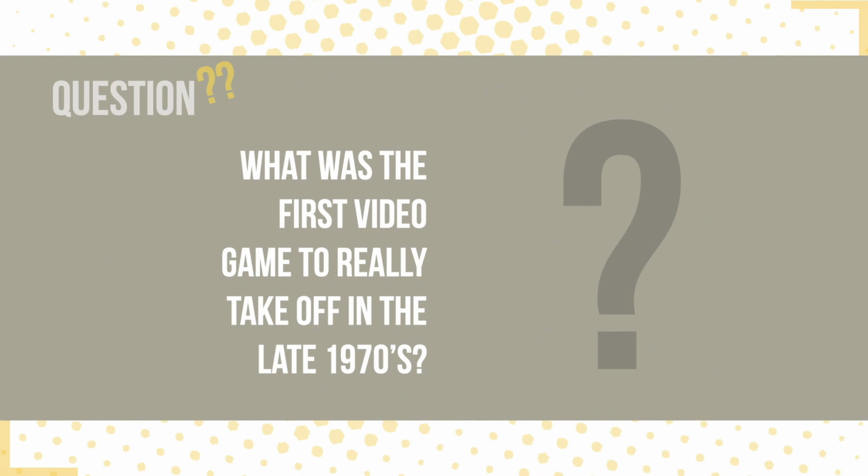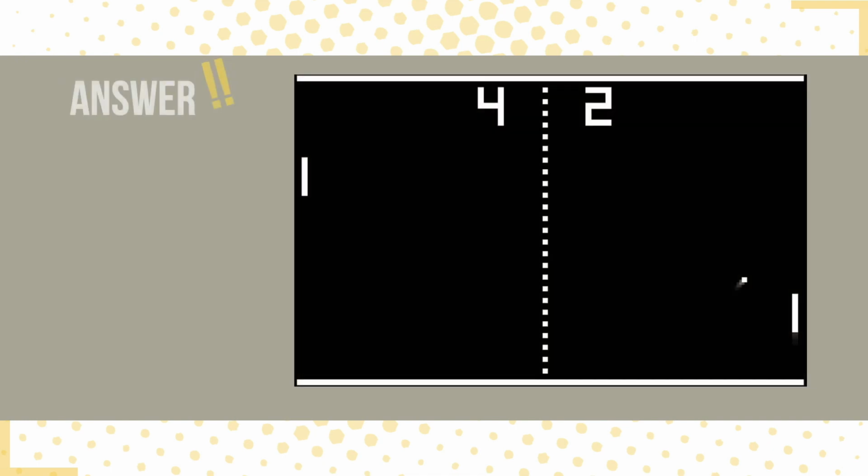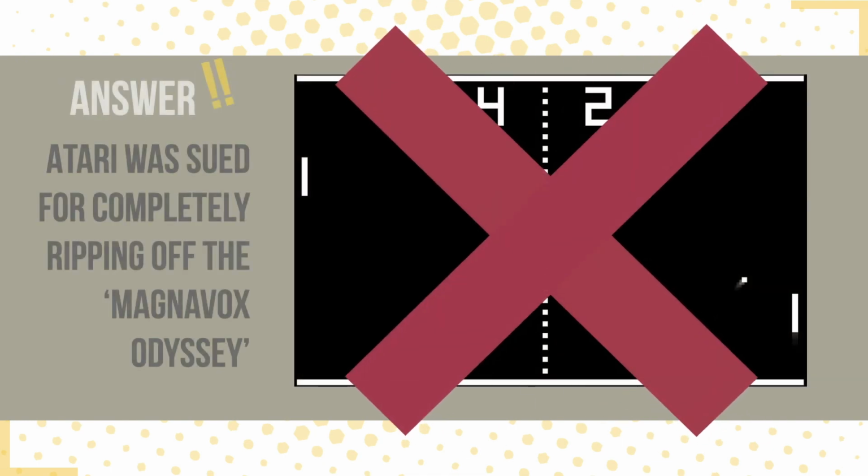So what was the first video game to really take off in the late 70s and early 80s? Most people are going to say Pong, right? It's actually not correct. Atari was sued for completely ripping off the Magnavox Odyssey. We'll talk about this later. Model and Improve is not about cloning and ripping off. They actually got sued and almost went bankrupt because they had to give royalties of any games they created for a year because they ripped it off so much.